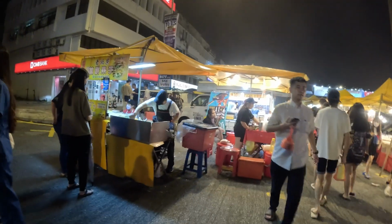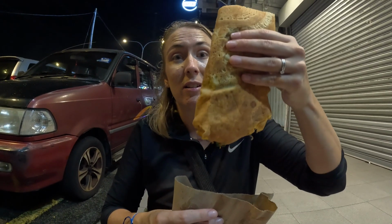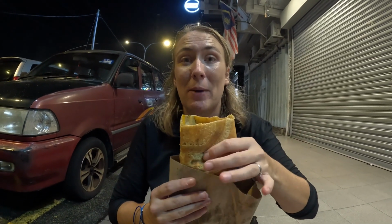The writing is in Chinese, I think, or Japanese, one of my not many languages. And it was so popular, like the whole time we've been here, the queue has been massive, and we just got lucky and we literally got in there and got one straight away, and it looks so cool. So this is only half of it. It is massive. He's cut it in half and put it in 2 separate bags for us.